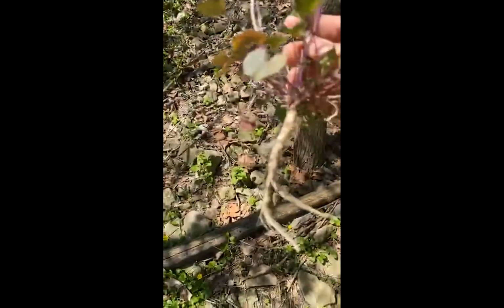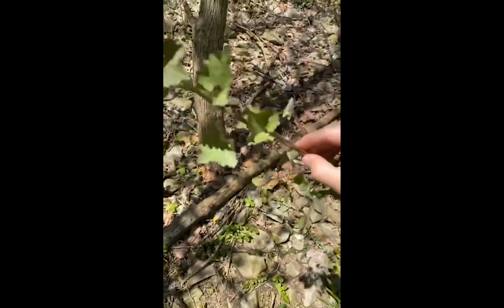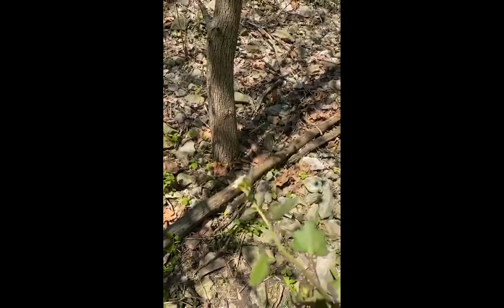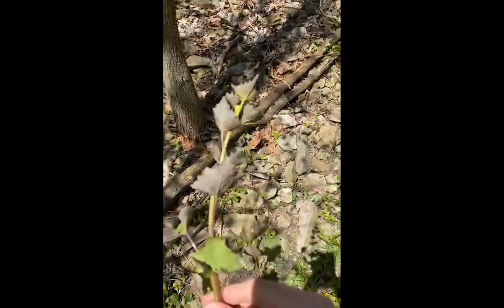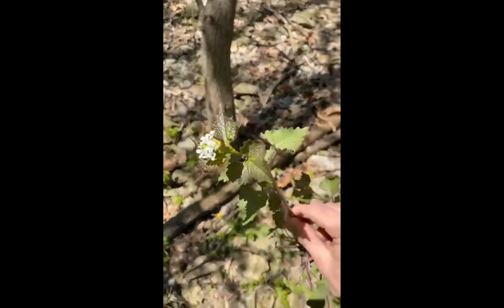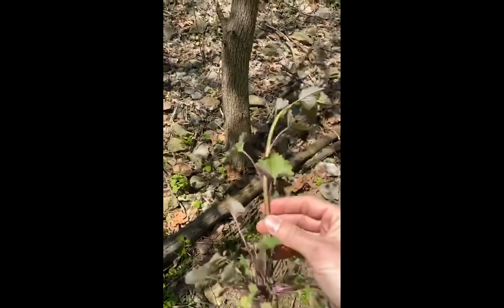If you leave any of that behind, it will come back the following year, and then you're going to continue to have this problem. And like I said a little bit earlier, you want to try and do your best to catch them before they go to seed, because if you let them go to seed, obviously you're going to have new plants on your hands. So if you work on that a little bit, stay ahead of the curve, you can get this plant under control relatively easily, especially on your own property.